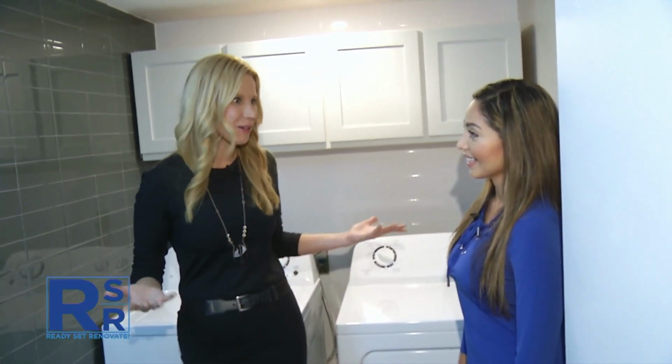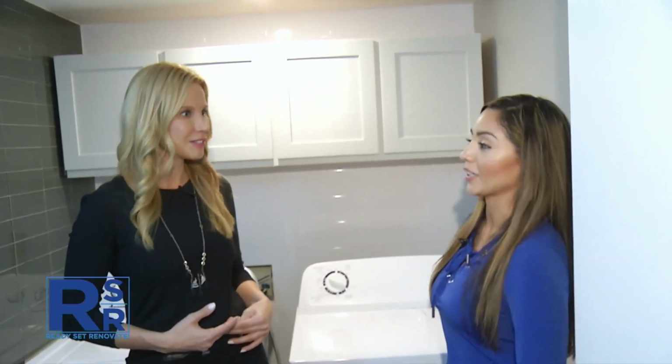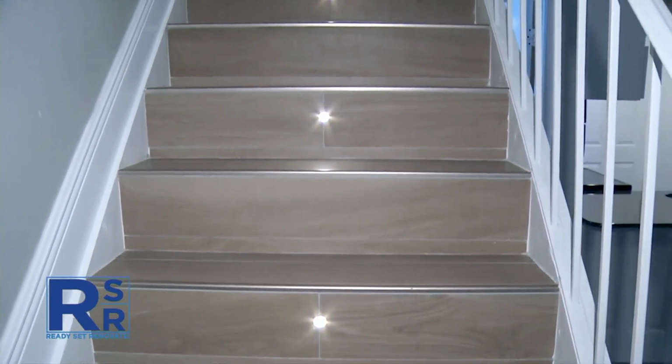Did you get it for free? What did you pay? No. So this one and the one upstairs each were $30. So that's not bad. Pretty incredible. With special touches like this rainfall shower head and lighting that extends up the stairs, Elizabeth is confident it will rent quickly. With all this renovation that we did, with all the modern finishes that are here, I don't think it'll take us too long at all.